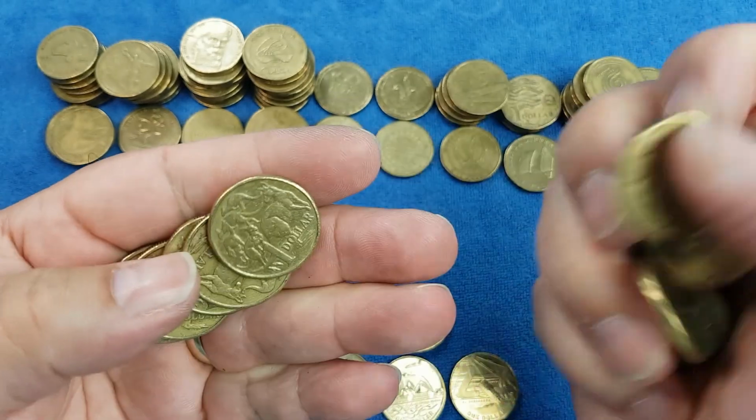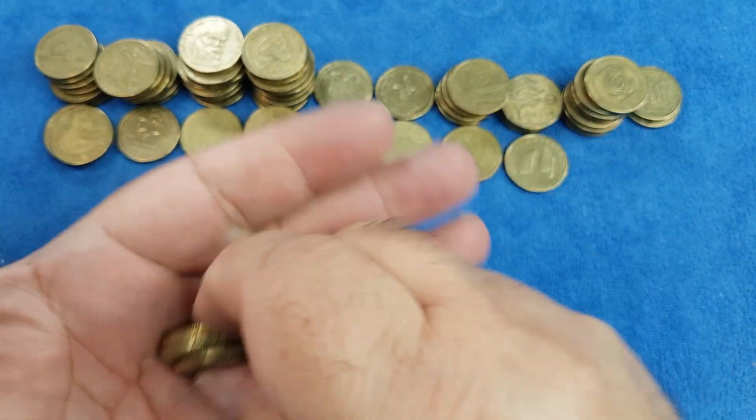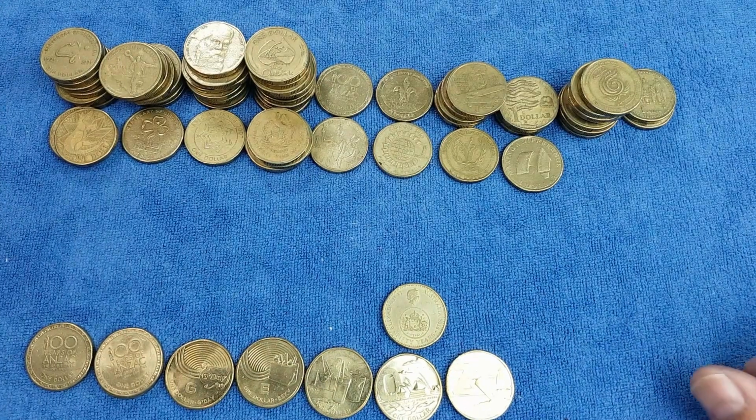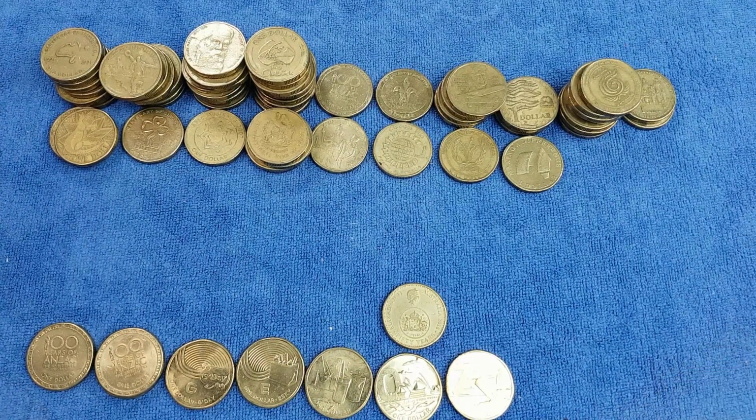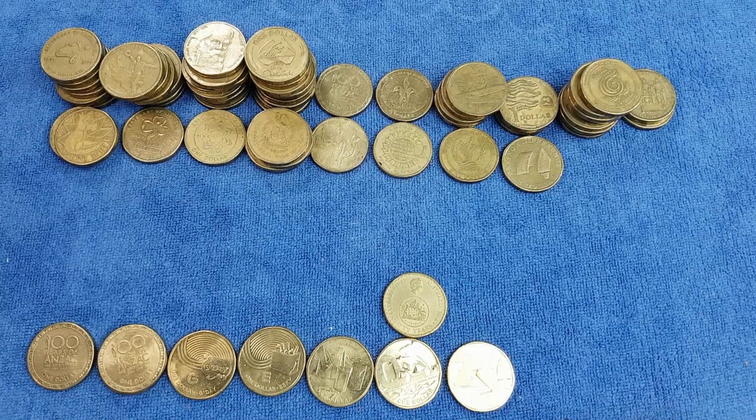And we're down to the last 10 or so coins. No Qantas. Pretty much Mob of Roos all the way. So that's a great hunt. That is an absolutely great hunt. So before I go through it, I will check through the Mob of Roos and I'll come back in a second.